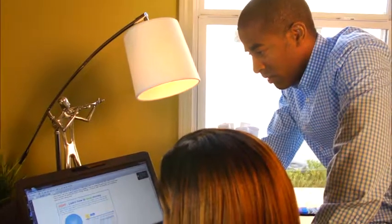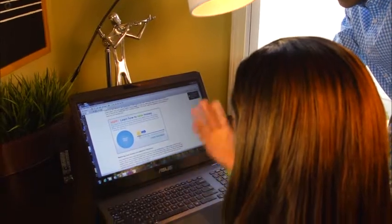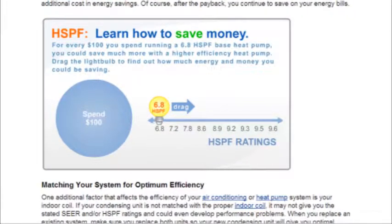Also, check the Heating Seasonal Performance Factor, HSPF, on the replacement heat pump. HSPF is the ratio of the total heat provided during the heating season to the total energy consumed by the heat pump. The higher the HSPF, the more efficient it is.